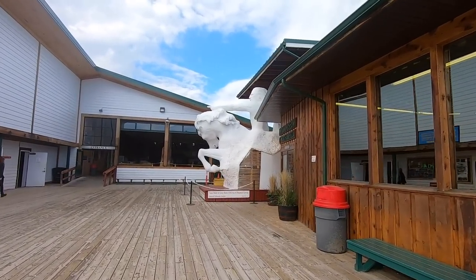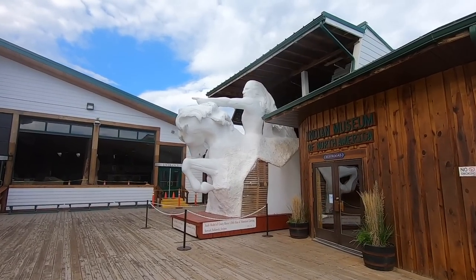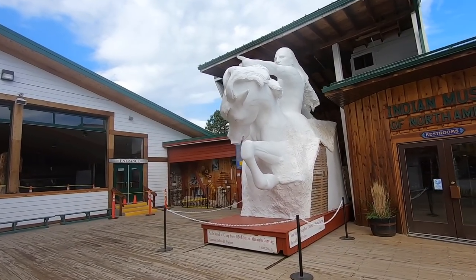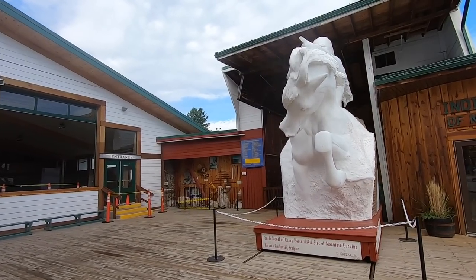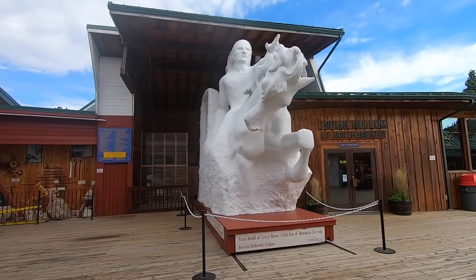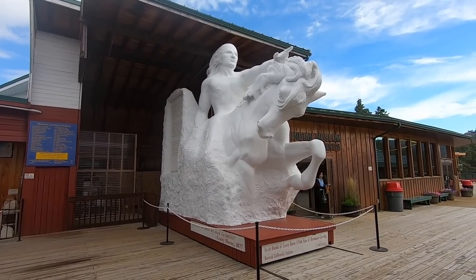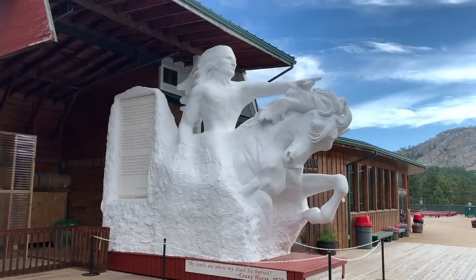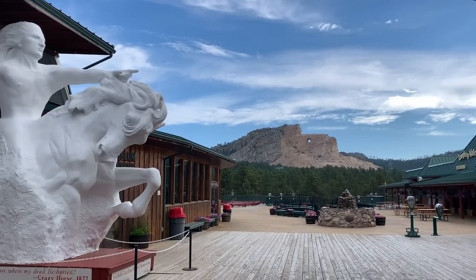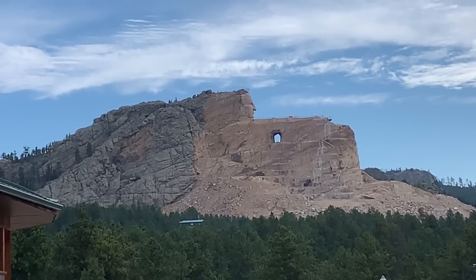There's that white one I seen pictures of. Huh, I thought it was bigger. Okay, now that's what they're trying to make the mountain look like, is that. Eventually, I guess. That's their plans on how the mountain is going to look when it's finished. So, well, they got a ways to go, huh? Looks like he got his head down, but none of the horse.